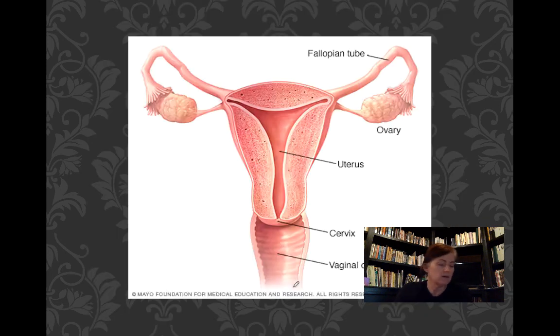The vagina, if you look at the vagina, it's basically like a thin tube, and it also has 3 layers. So it has an outer adventitia layer, it's got a middle muscularis layer, and an internal mucosal layer. So it's got 3 layers as well.